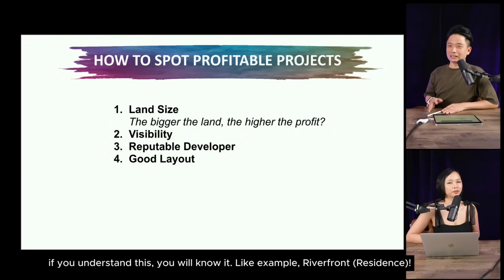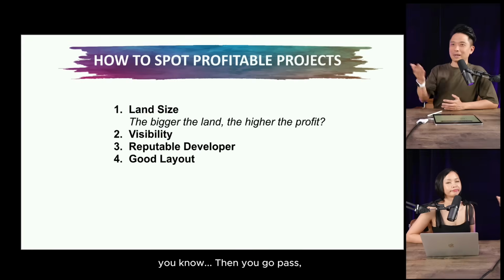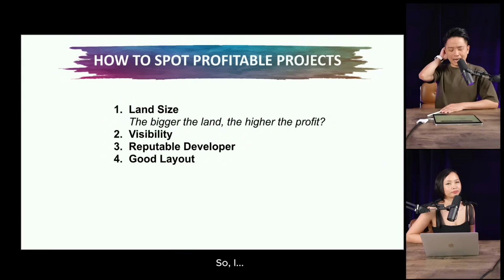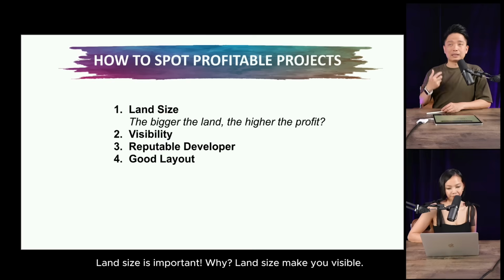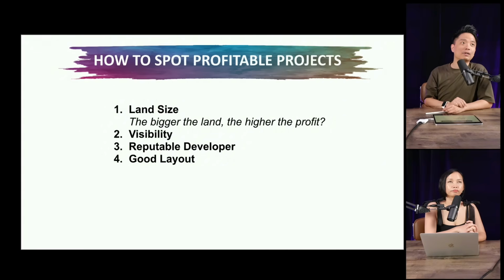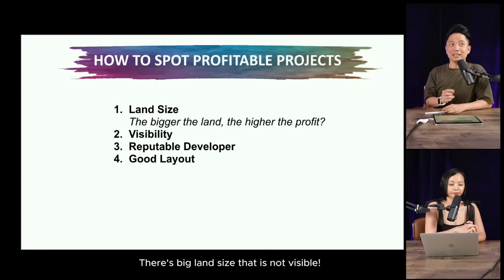Actually, you'll know, for example, Riverfront. Just go in, you just feel that this condo is something, then you go past, you just see one. Very hard to miss this. So that's why I say land size is important. Why? Land size makes you visible. But there's big land size that's not visible. Yes, there's big land size that's not visible.